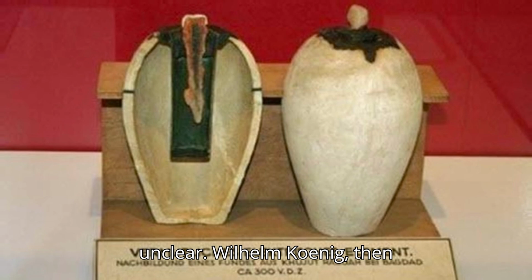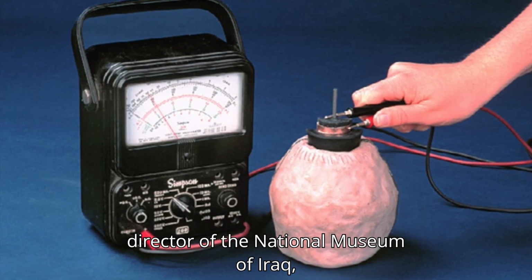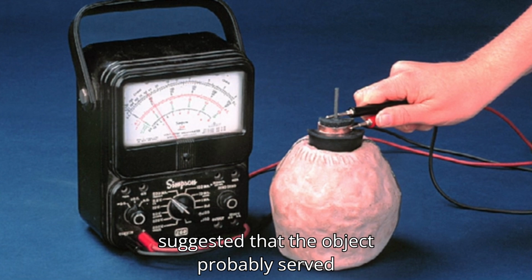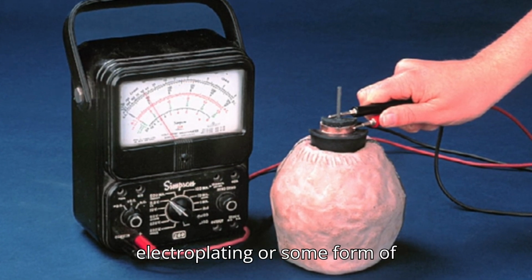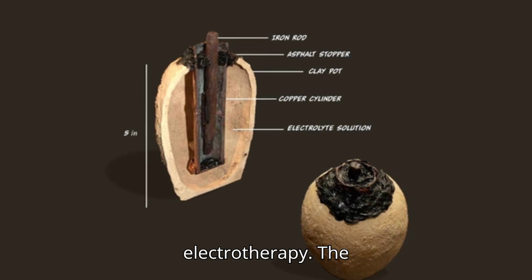Wilhelm König, then director of the National Museum of Iraq, suggested that the object probably served as a galvanic cell used for electroplating or some form of electrotherapy.